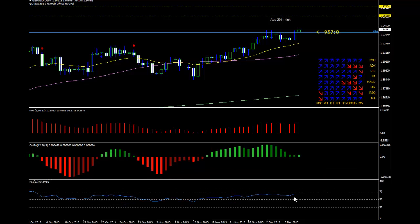RSI is looking long. The OSMO indicator had died. It did die here as we traded into this consolidated range at the underside of a major support and resistance level in the shape of the monthly fib. That's bound to happen. A lot of indecision candles, spinning tops, shooting stars, etc. And then we had this bull candle yesterday, and it was still negative.